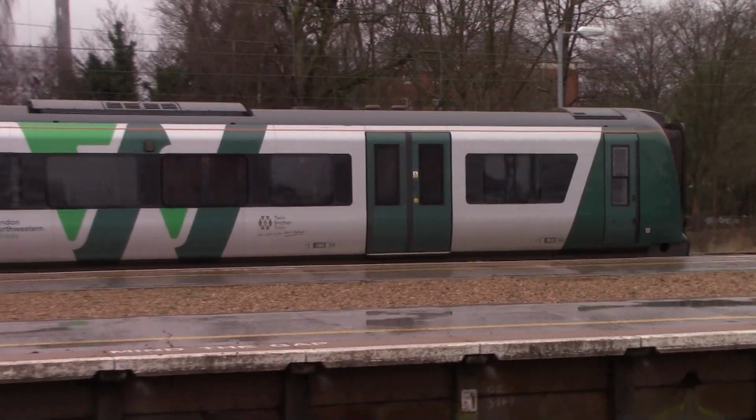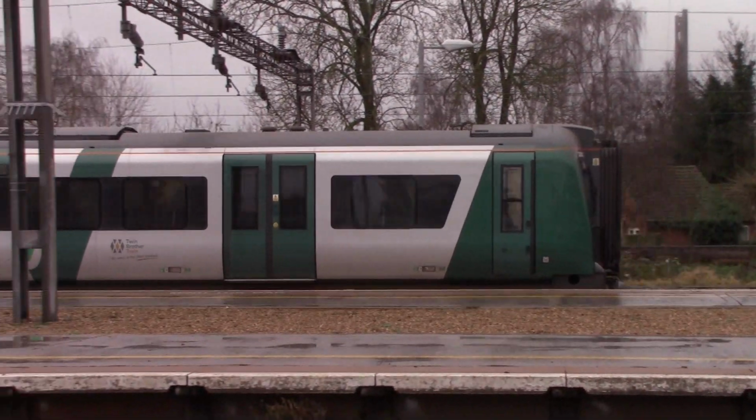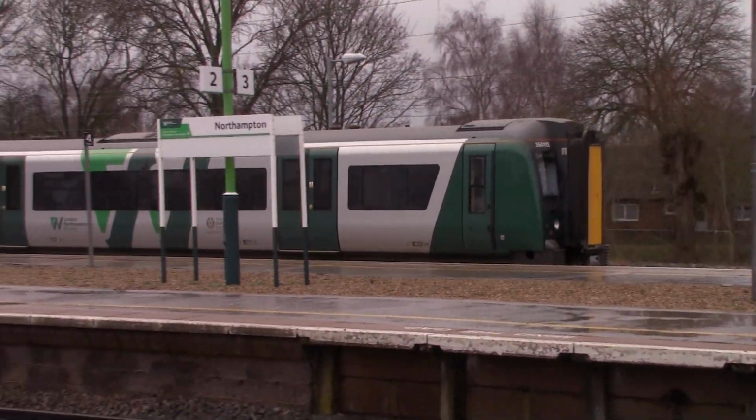However though, Northampton is an absolute pain in the backside station, because you've got trains from London Euston that terminate here, you've got trains from Birmingham New Street that terminate here, and you've literally got to be all over the place in Northampton. So we're only focusing at the north end today, because the main reason we're at Northampton station is the Avanti West Coast services that diverted through here.